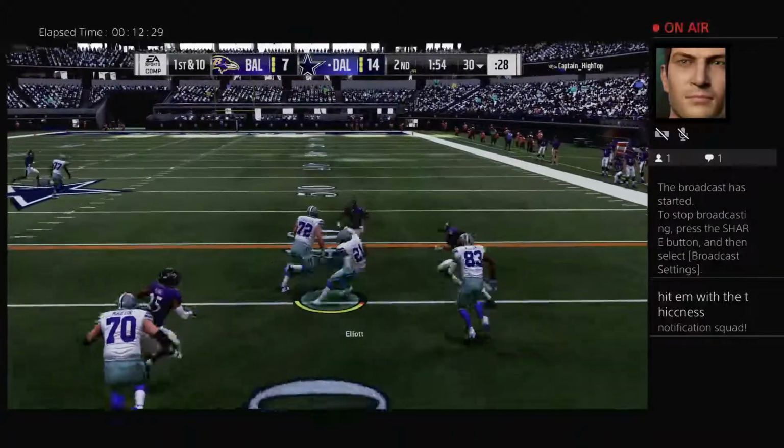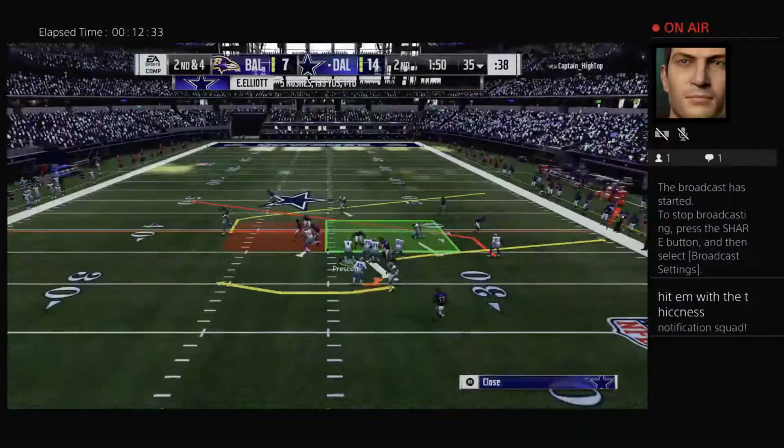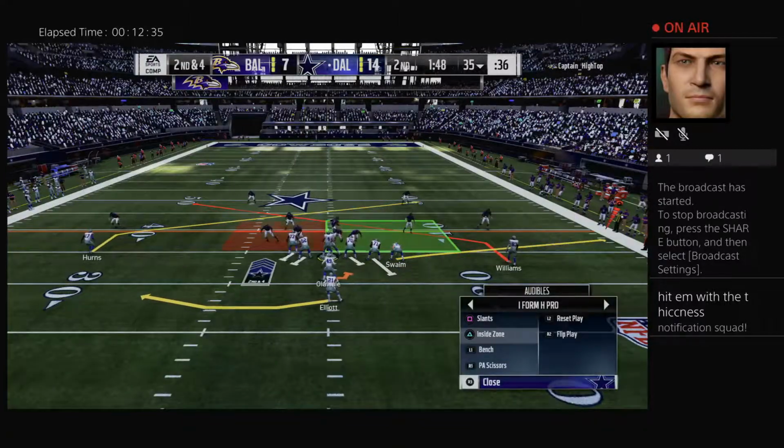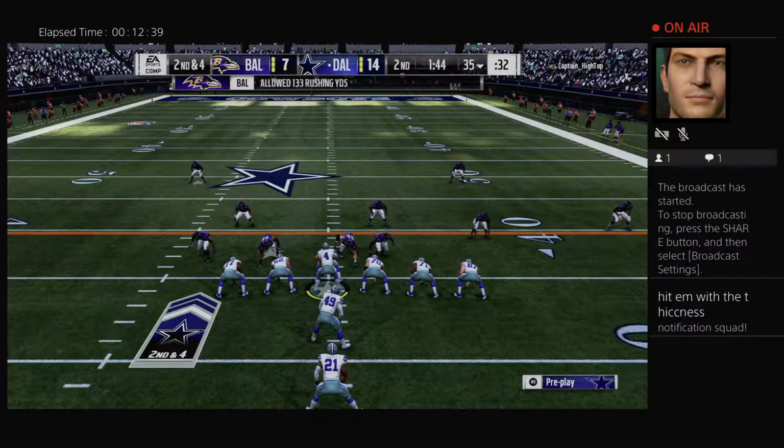Elliott, toss right. And he'll be tackled at about the 35. It's a 6-yard pickup, but it gets him to second and 4. They'd love to just strike back with a touchdown right here, and if it's a long play, so be it.